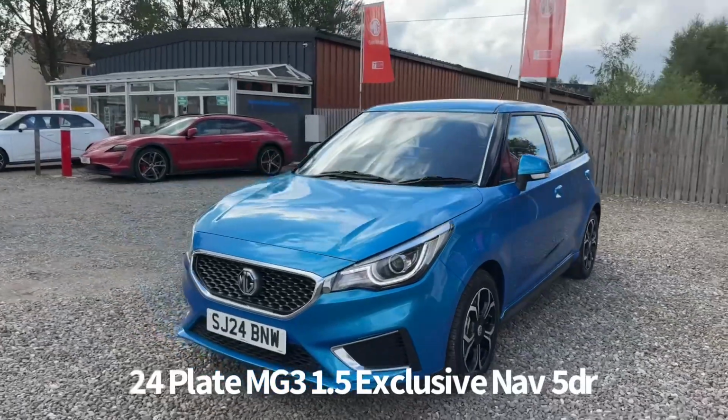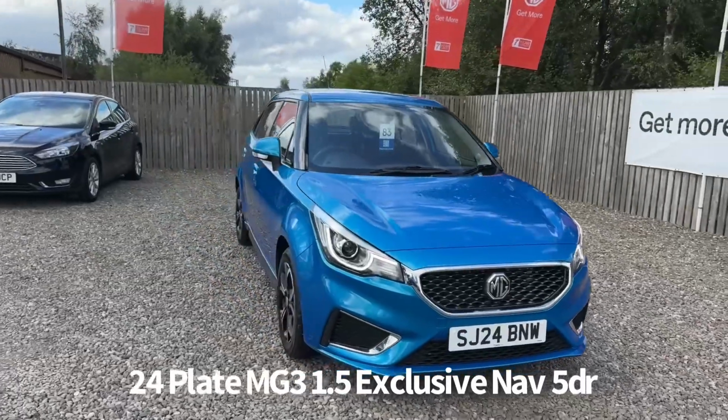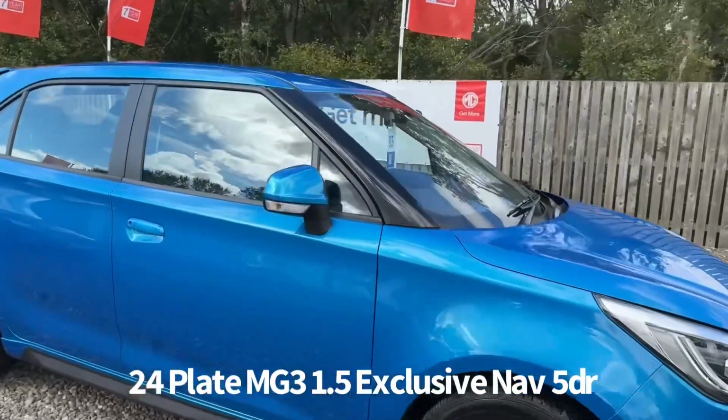wheels, rear parking sensors with rear parking camera, front and rear electric windows, electrically operated and heated door mirrors, front LED daytime running lights, and automatic headlights.